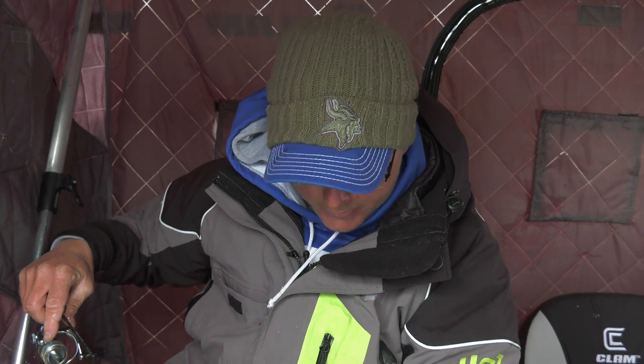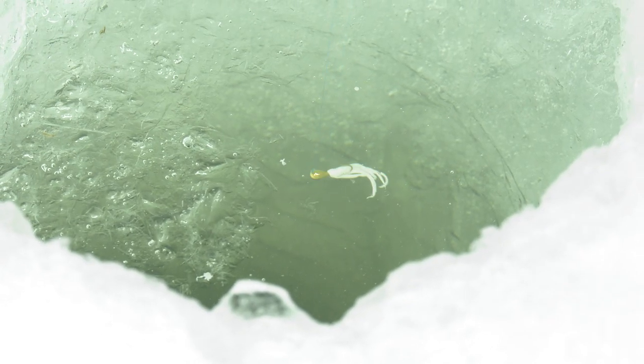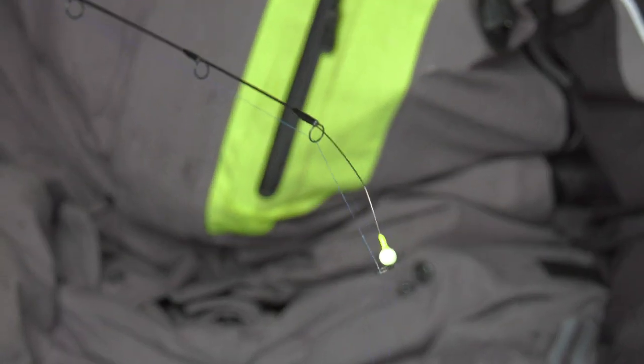I've noticed just from time and experience that when the bait is hanging straight up and down, we have a lot harder time getting these fish to bite. So you can see right there how it's hanging horizontal. That's just great. Look at all them tentacles moving. I'm barely moving the rod tip. I'm getting a lot of action out of that bait.